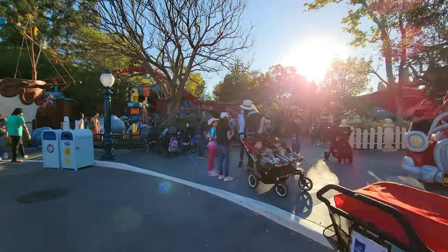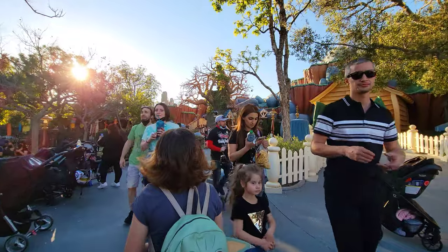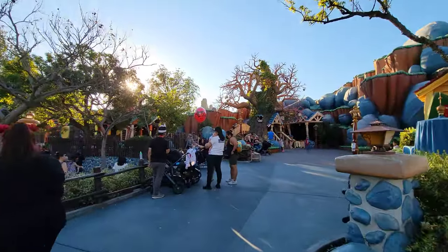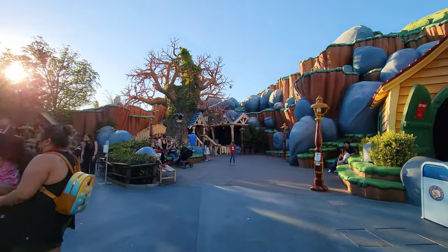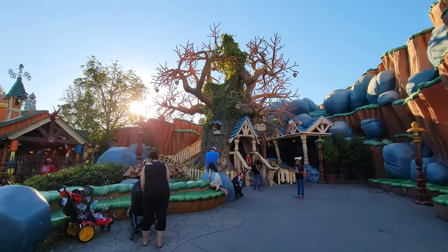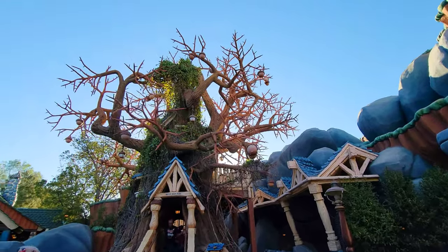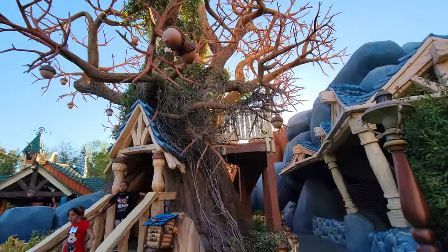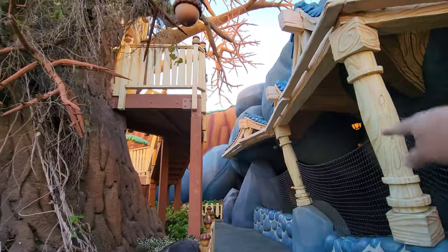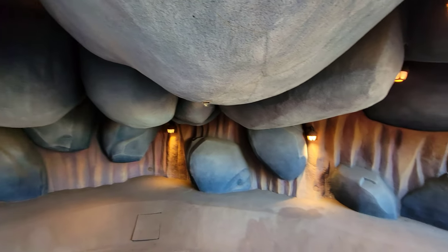All right, let's see what else. We gotta go check out the Chip and Dale treehouse over here. Now, this is pretty cool. Mickey? Oh, yeah. The treehouse used to be really cool way back when California allowed ball pits to be in existence. If I remember correctly, there used to be a slide right around here, and it would dump you right into this, which used to be a ball pit. It just used to be covered with balls. And obviously, no longer here.